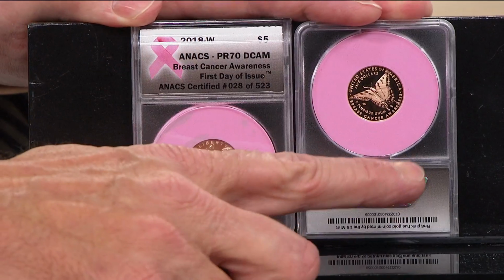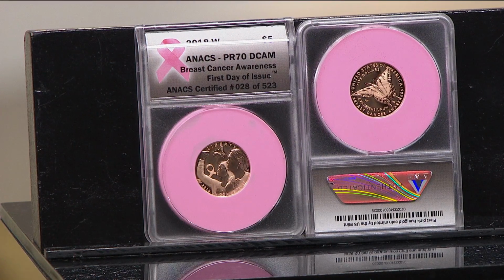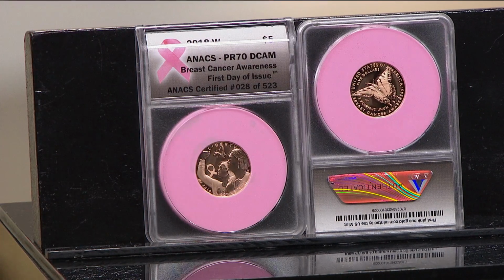And then the unique compositional part of this, the fact that it is absolutely, positively unique in the history of American coins. And make no mistake about it, United States of America, this is a $5 gold coin that is the size of a normal $10 gold coin. And like I said, the only time they have ever done pink gold in the history of the United States Mint. And that is what makes this unique.